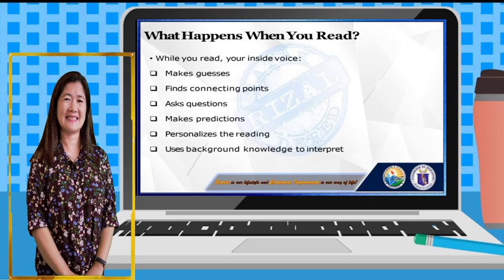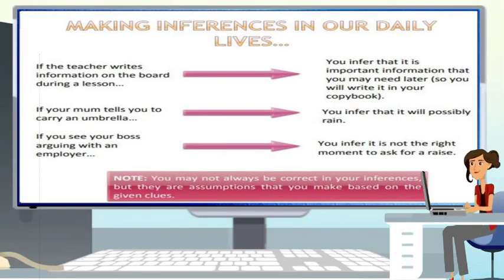So making inferences in our daily lives, whether you like it or not, we always do inferencing in our everyday lives. For example, if the teacher writes information on the board during a lesson, you infer that it is important information that you may need later. So you will write it in your copybook. And you keep on writing even the single word your teacher mentions in the discussion, because you are inferring that every information your teacher gives you is important.